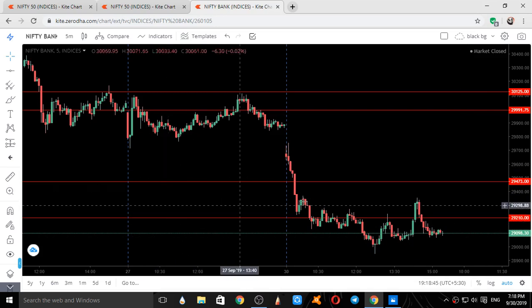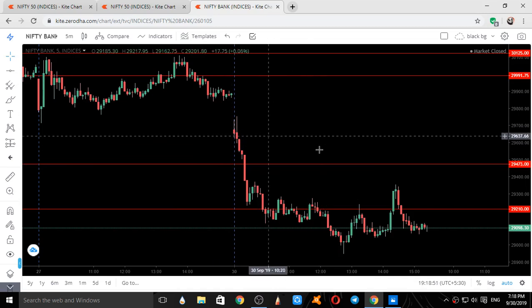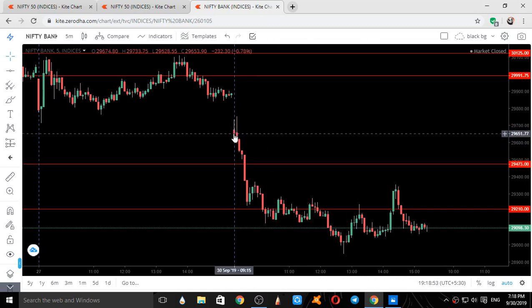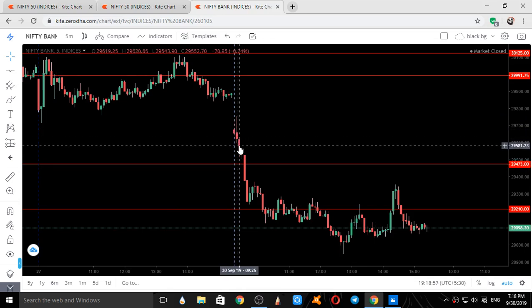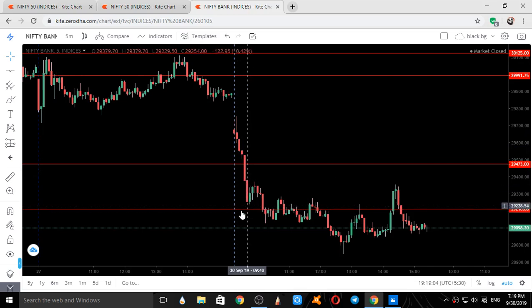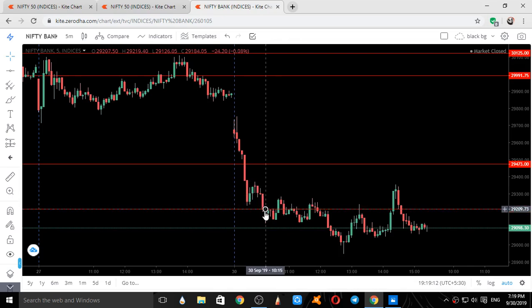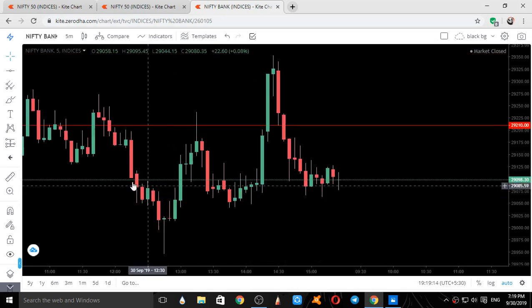These were the levels that were given in the previous video. Now we'll see how Bank Nifty moved with respect to our levels. The first 5 minute candle was this candle, and this is our second 5 minute candle. This is our third, fourth, fifth. Once it had breached our level, it came down very near to our support level. It took a support and went up. This was a pullback kind of thing. Again, it came here.